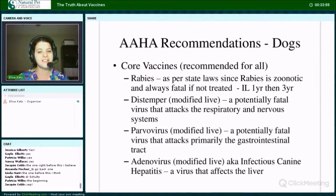For core vaccines, they also consider canine distemper, parvovirus, and adenovirus, which is also canine infectious hepatitis. All of these diseases can be very serious in dogs.